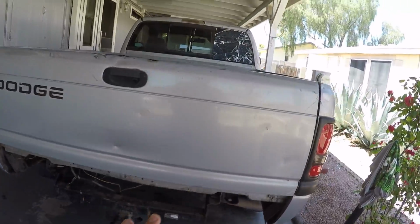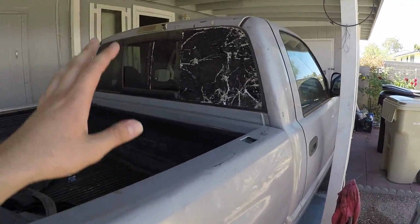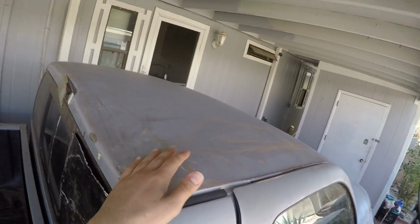This is a theft vehicle, so it was stolen, but it wasn't listed as theft. It was listed as roof damage, but really there's almost no damage. It's just the scrapes in here.